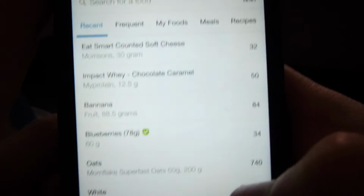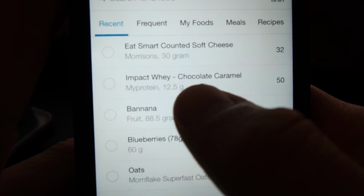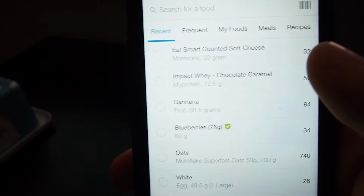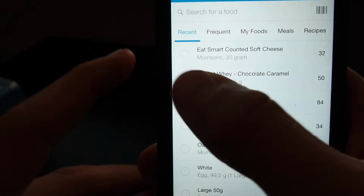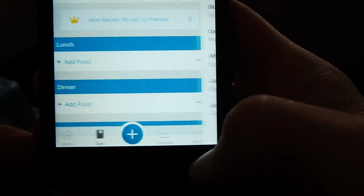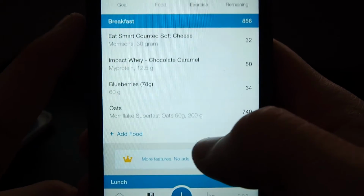So if we go down to the bottom, on the bottom right hand side, and click on the multi-add, this just allows you to check and enter as many foods as you like at the same time. So if you have the same thing for breakfast, it's quite handy because you can just check the boxes and add them all together. It saves a lot of time. Now you can see that they've all been added to the breakfast menu.